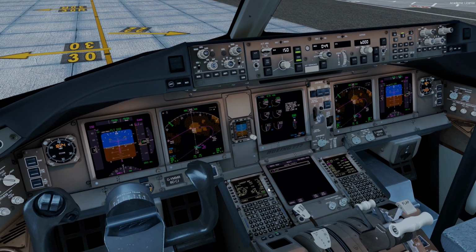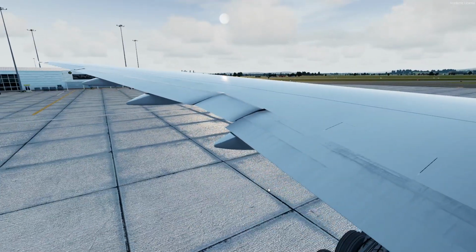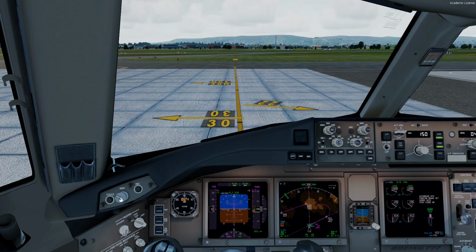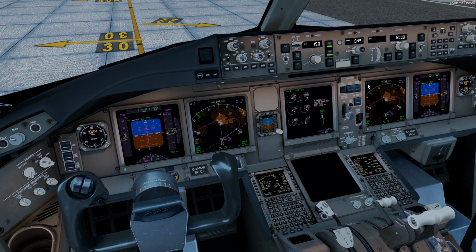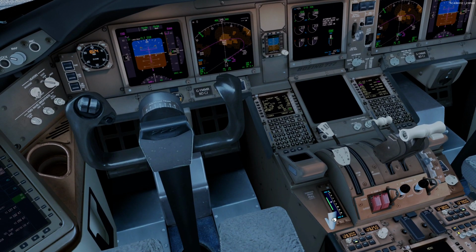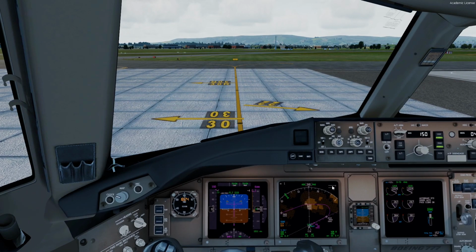For takeoff checklist, flap 5 is currently getting set, which it has now been set. Cool, right, I think we're good to go, so let's get the checklist off. Well, let's get taxiing to runway 05.